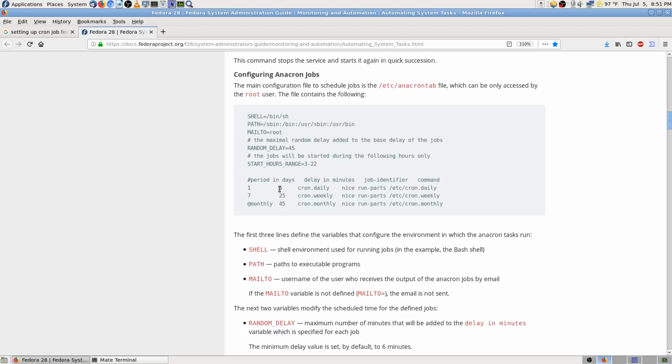That one I don't understand completely. 1, 5, cron.daily, cron.weekly, cron.monthly, and then job identifier, command. Okay, here's the command. Run parts. Oh, that's the command. I think that's the whole command right there. Minutes, job identifier. I remember seeing that in this stuff, and I think it's just kind of like Acme Brick, you know. I think it's just a word they put in there.